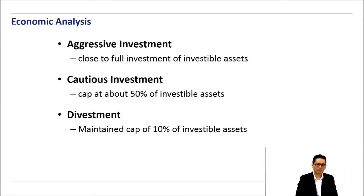Okay? So of course, if I think that the global economy is going to go bad and the market is going to crash, then that's why I do my divestment, which means if I have 100,000, probably I only invest, or sell out such that I only have 10% remaining. If I think the market is going sideways, then probably I go into cautious investment, whereby I only invest about 50% of the investable assets. So what will help me determine which mode I should go into?